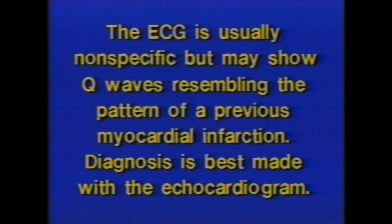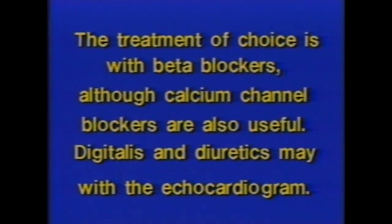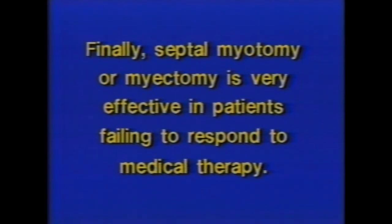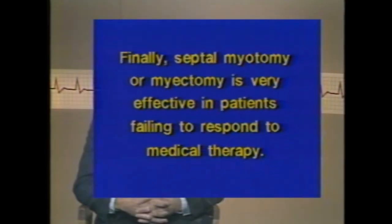Diagnosis is best made with the echocardiogram. The treatment of choice is with beta blockers, although calcium channel blockers are also useful. Digitalis and diuretics may worsen the condition. Finally, septal myotomy or myectomy is very effective in patients failing to respond to medical therapy.